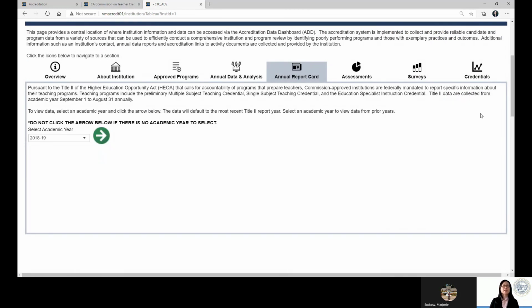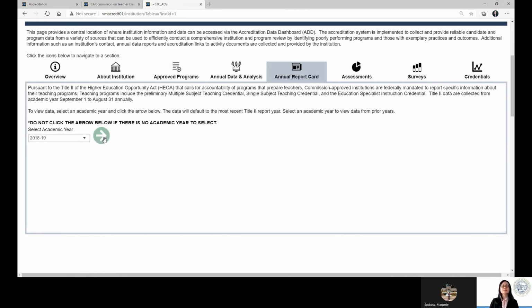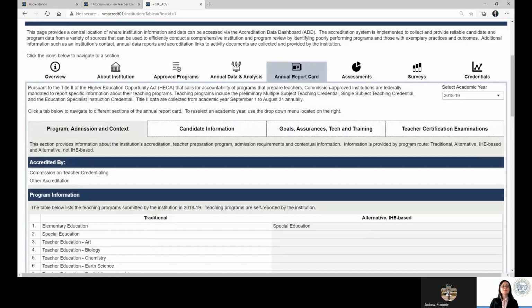Here on this page, select the academic year. Again, this will be defaulted to the most recent year, but you can select any prior year data. Then click the arrow. This dashboard page should look familiar to you with the 4 tabs. So you can go through the Title II data that your institution reported and certified.